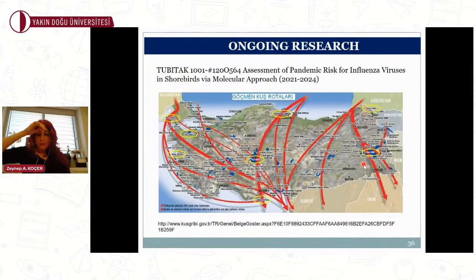Nowadays our TÜBİTAK project was just approved and it has just started, actually. We are going to start our field work at the end of this month. So far we did our study in the Gediz Delta area near İzmir, but in this TÜBİTAK project, we are expanding our research to the entire Turkey.